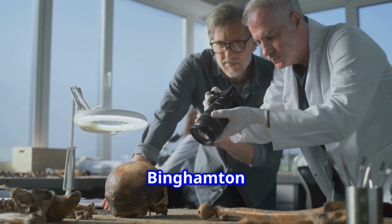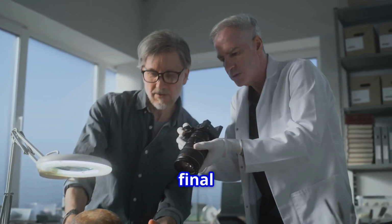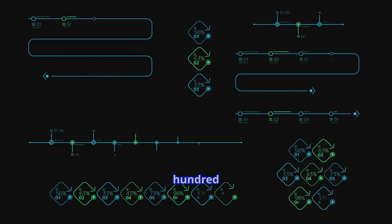But new research from Binghamton University suggests that Neanderthals faced a critical challenge long before their final disappearance, a devastating population collapse that occurred approximately 110,000 years ago.